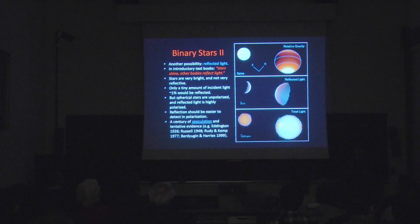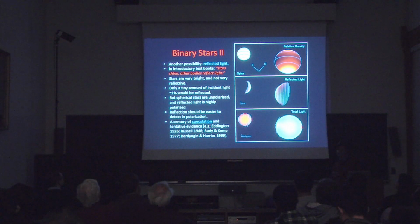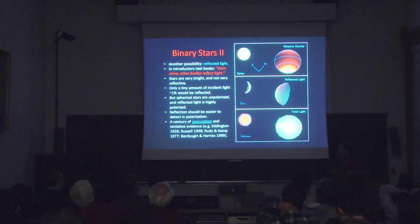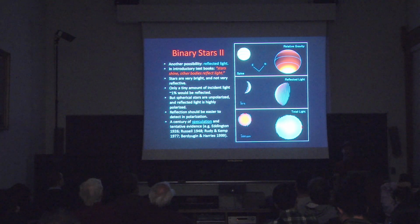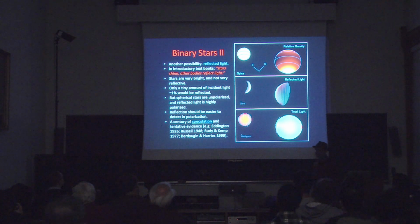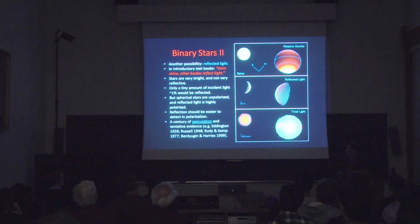There is, however, a second explanation, and that is the stars are reflecting light. So if you look at any first-year astronomy textbook, it will mention nothing about this whatsoever. It'll say stars shine and the other bodies reflect light. Stars are producing their own light. They don't need to reflect. However, people have been speculating about binary reflection for well over 100 years. So Eddington in 1926 pointed out that the thing they were then calling the reflection effect was not actually reflection at all. It was absorption and then re-emission. So that's how long people have been thinking about reflected light from stars.